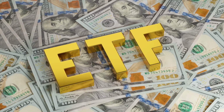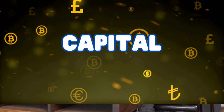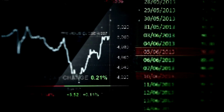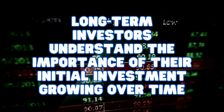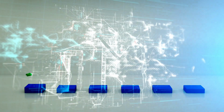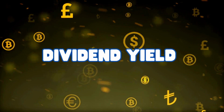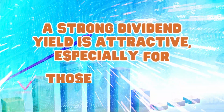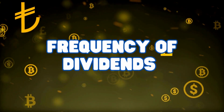When it comes to choosing the best dividend income ETFs, investors often prioritize a few key factors. First, capital appreciation. While high dividend yields can be tempting, long-term investors understand the importance of their initial investment growing over time. It's the growth potential that truly matters. Next is dividend yield. Of course, a strong dividend yield is attractive, especially for those relying on dividends for income, like retirees.